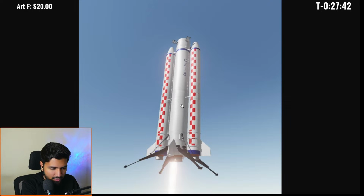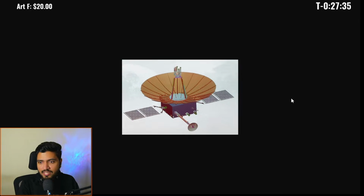Yes, comms relay and ranging test stuff. Yep, we'll talk about all that, so don't worry about it. I'm now moving on to the payload. So this is the payload.